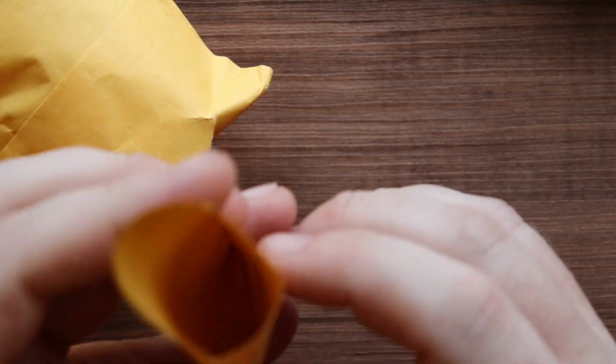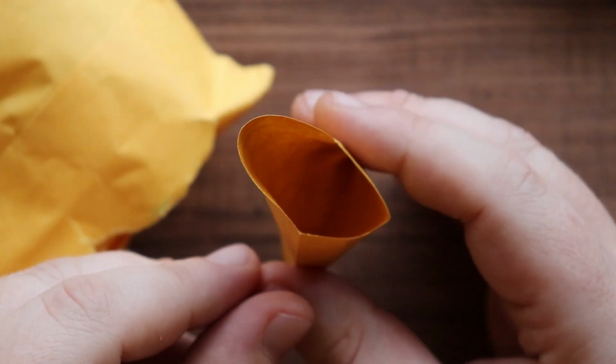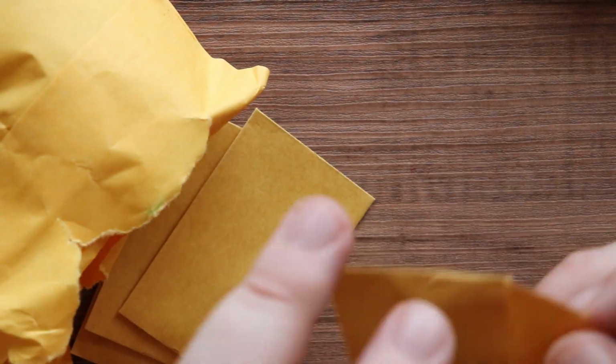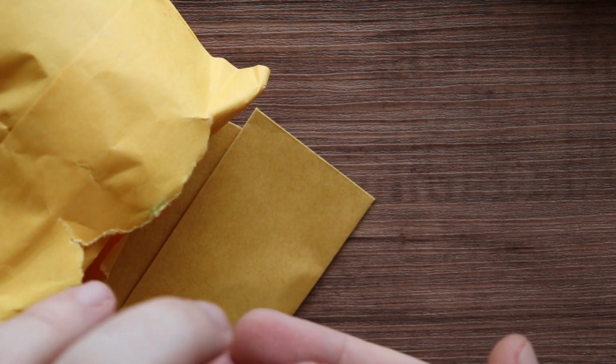What's this? What do we got here? Oh, we got an empty. Uh-oh. Hopefully, whatever that was just fell out in that bag there. Hopefully I'll find that a little bit later on. Let's keep going though and see what else we got here. What's in this one?